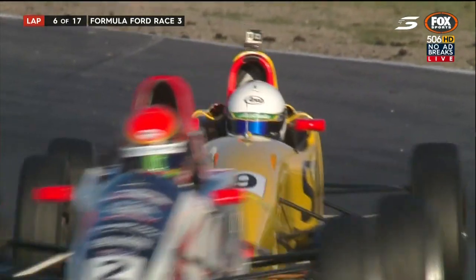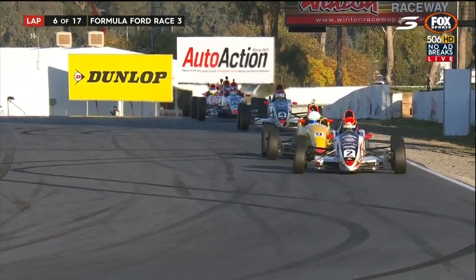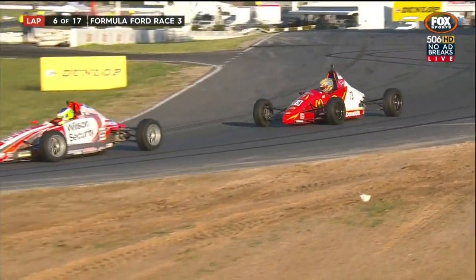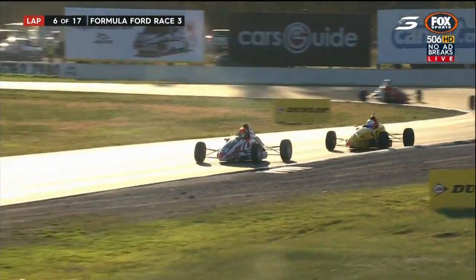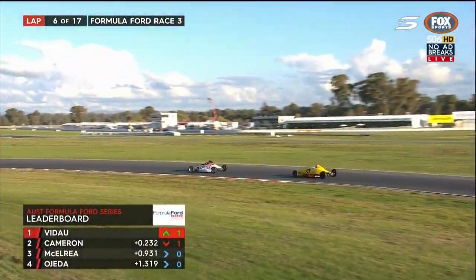Here's Bedot and Cameron just starting to put a bit of a margin now on Hunter McElrea. I say a bit of a margin, it's only 0.3 of a second. That's huge in Formula Ford racing. There's Cameron Shields, another one of the many stars that's coming out of Toowoomba these days. He was great over in Perth. The Formula 4 Championship. He held his nerve, didn't he?